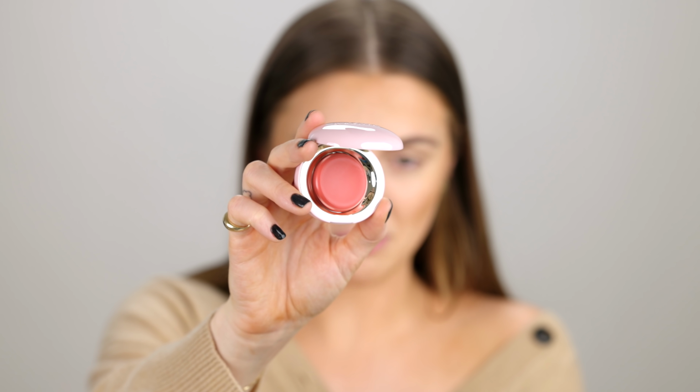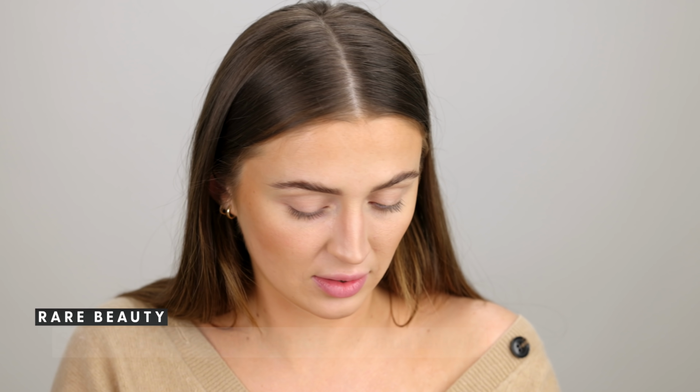It says, this breakthrough formula delivers a weightless wash of soft focus color that melts upon contact for a second skin finish. Look at that. I really like the packaging of these. They are the most adorable little mini pods. Look at that. It's really cute. I think I'm going to use Nearly Apricot.